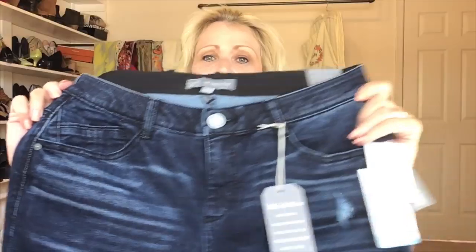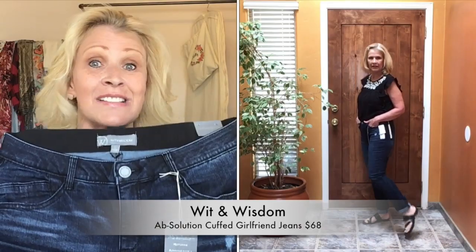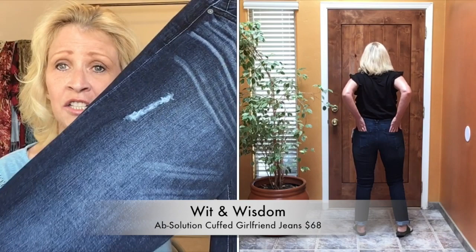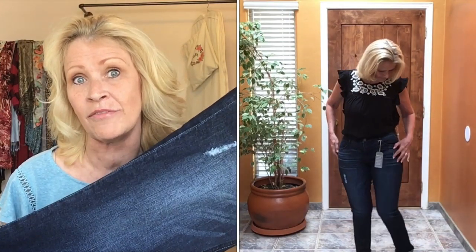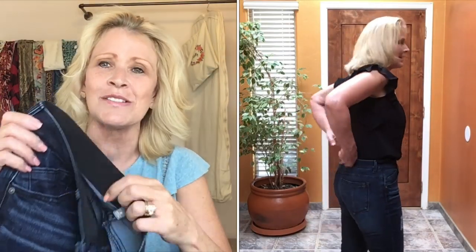So she sent Wit Wisdom jeans, and these are distressed. They're mildly distressed. There are no holes in them. They do have the classic 5-pocket styling. There's some whiskering. It is a little bit darker wash, which I like. You can see there's some fading in it, and it's a straight leg, and it is cuffed, and if you uncuff it, it's still too short for me, and it's just an unfinished hem and not a pretty one, because this fabric has a lot of spandex in it. This also has the hidden waistband. These are supposed to slim and shape and lift everything.